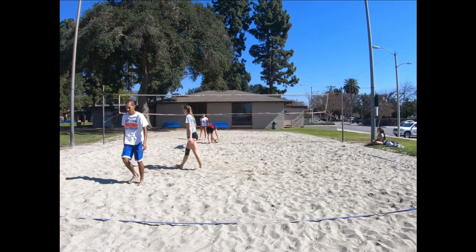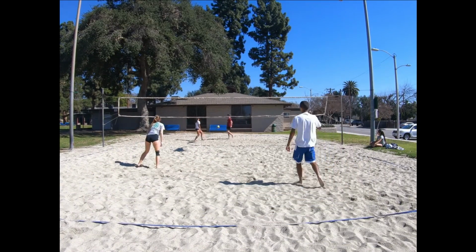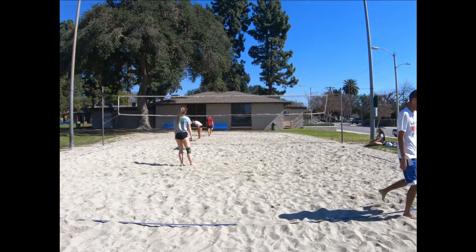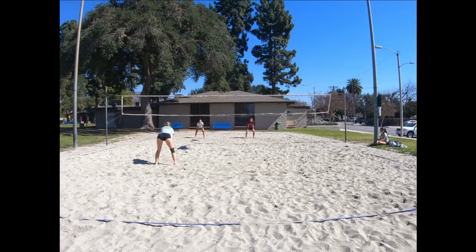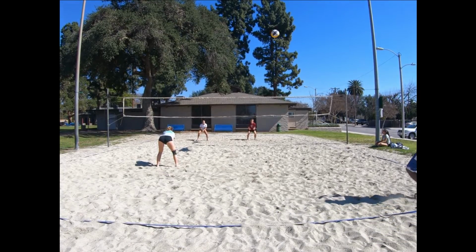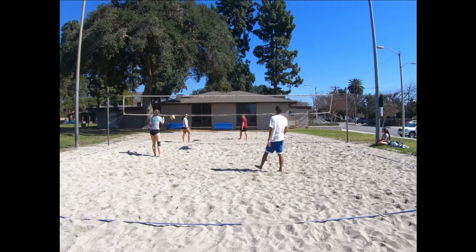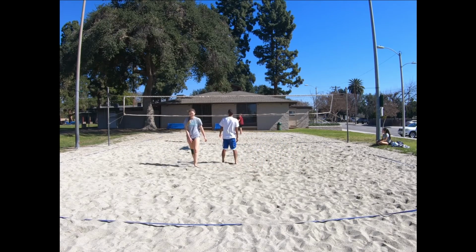11 points, Riley and Steven. Steven goes with the jump float. Serves right in the seam. Oh, right on that back line, between Kaylin and Josh. Ace serve. 12-11. Great serve. Oh, he tries to go short to area two, into the net. Point, Kaylin and Josh. Josh Jantz back to serve, 12-12.